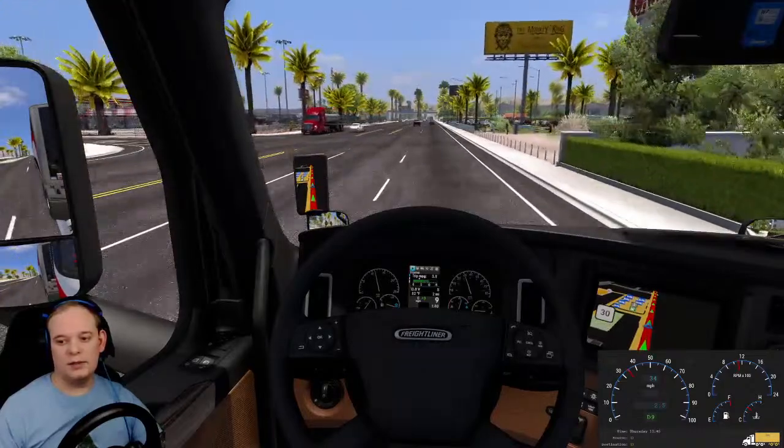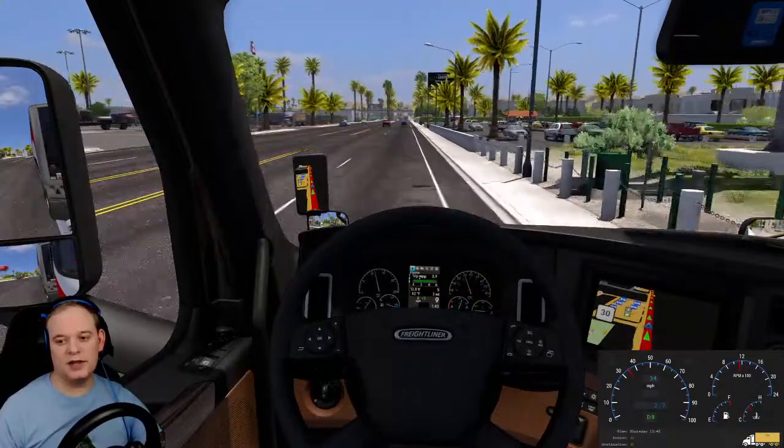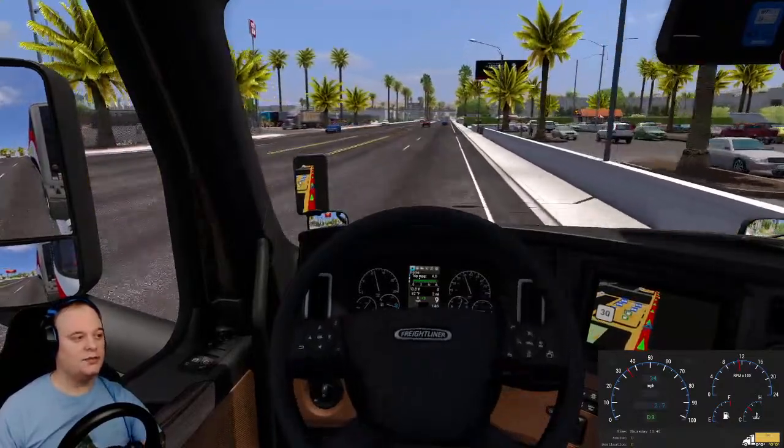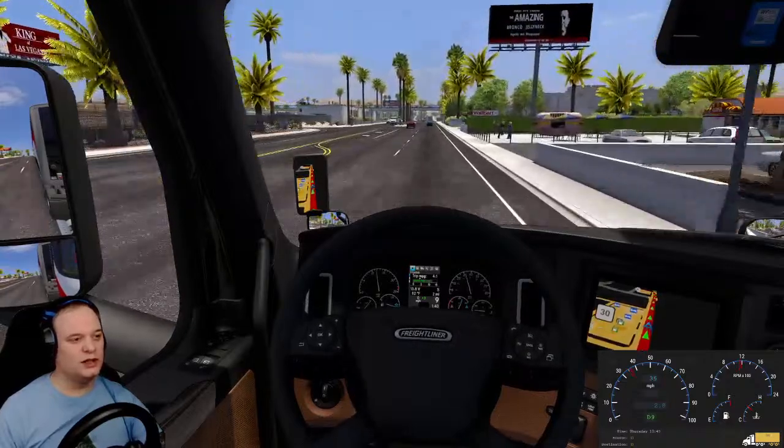Is it a DLC place? It is not a DLC place. Try to make the most money price per distance. Adrian Martinez, yeah, not too worried about it too much. We've got pretty good money in the company.